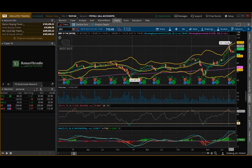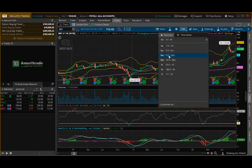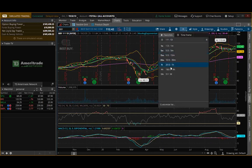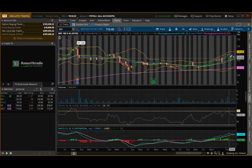So we see it hit 119, came back down, and it's at 112, 113 right now. From here, we can start moving up slowly. Now we go to a year to look at it. A year still has it high up on the chart. We go to the 180 and see where it's at. It's still up here, right over the 20-day, and significantly over the 200-day.